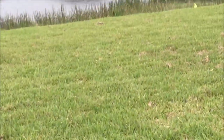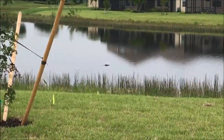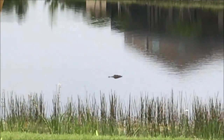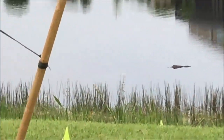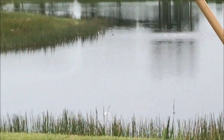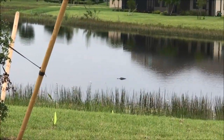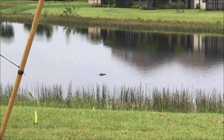But if you look close, take a look. I don't know if you can see it through the screen, but our little friend is back. You see him out there? There he is. The alligator. Boy, he's a happy camper back here. He's got the whole place to himself. He's got his own little sanctuary back here. What a life.